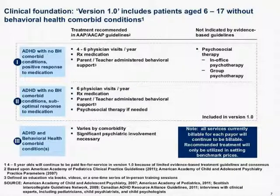I want to point your attention to that black box over on the right-hand side that says, all services currently billable to each payer will continue to be billable. Recommended treatment will only be utilized in setting benchmark prices. It's very important and key to this in terms of it's business as usual, but in terms of the benchmark, that's the recommended evidence-based treatment.